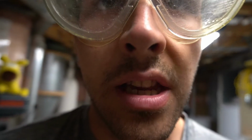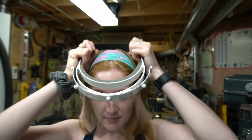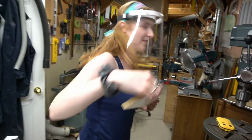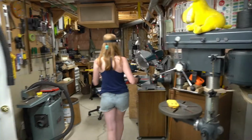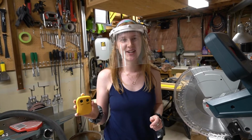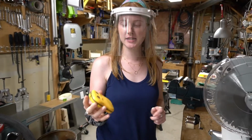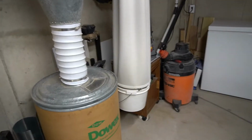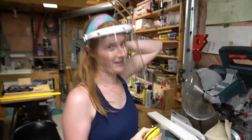It's about to get dusty in here. I don't have goggles, so this is what I'm working with. Let's come over to the chop saw. The whole workshop is hooked up to a vacuum system. So we push this little button and the vacuum turns on, and that way all of the sawdust is magically disappearing. Yeah, just like that.